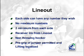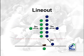Under current law, there has to be a minimum of 2 players from each side in the line-out, and that continues. The receiver, often the number 9 or scrum half, has to stand 2 metres from the line-out, so the receiver is clearly identified, and there cannot then be 2 players in that position, which can occur under current law.